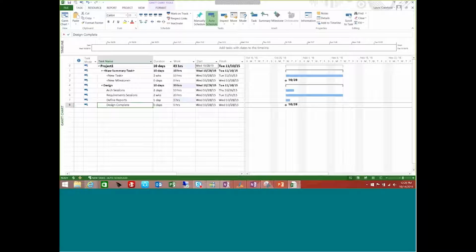You go into the project information dialog box to set your project start date. The same is true for these project tasks here. When I type in a task in my project, you'll see that everything is starting on the same day. Everything is actually starting on my project start date, and that is by design.